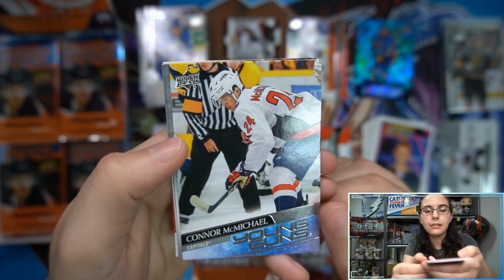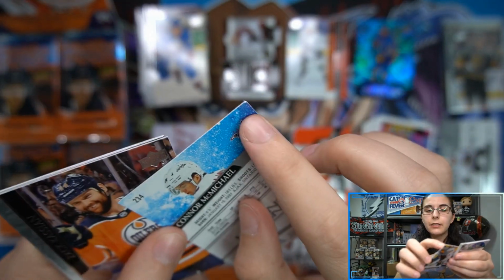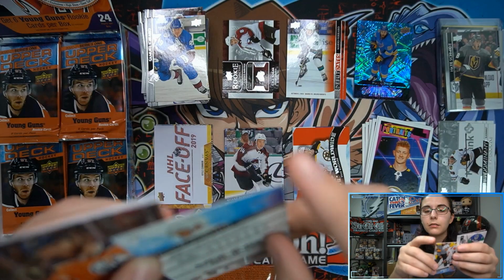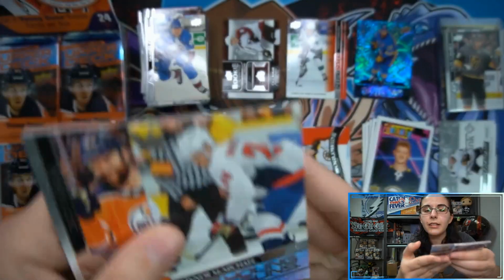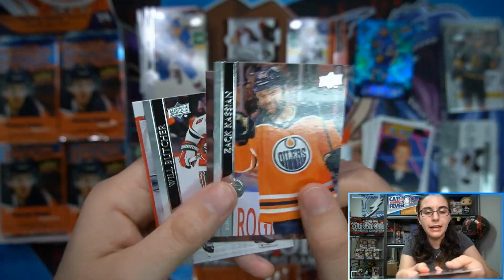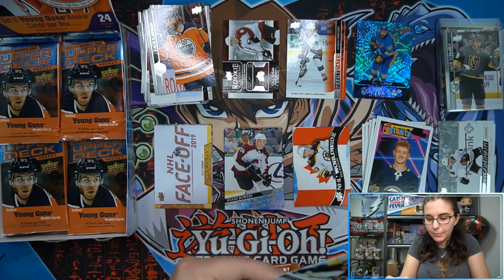We have Connor McMichael Young Gun here. It does look like it has a little cutting issue there, a little bit of whiting on the corner. That's unfortunate. Connor McMichael Young Gun, though. From the front, it is very nice. But I did see that on the back when we opened up the pack. I was like, oh man, a little white piece sticking out. I'm going to go ahead and sleeve it up anyways.